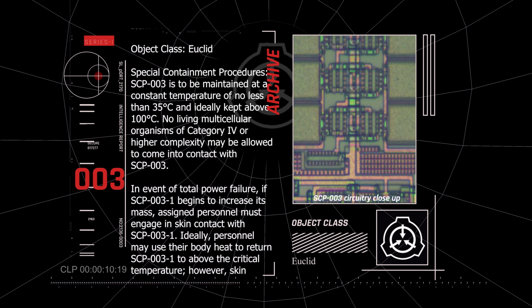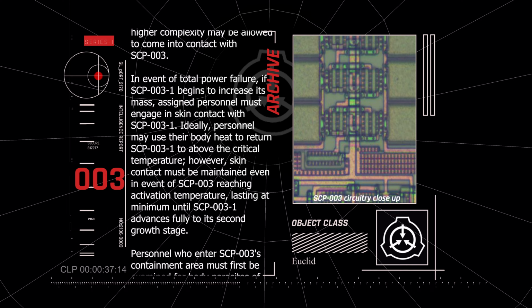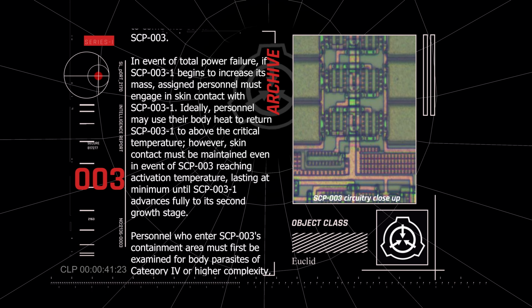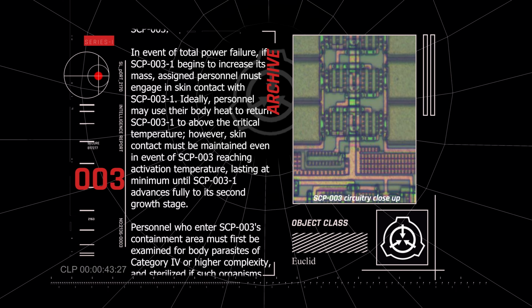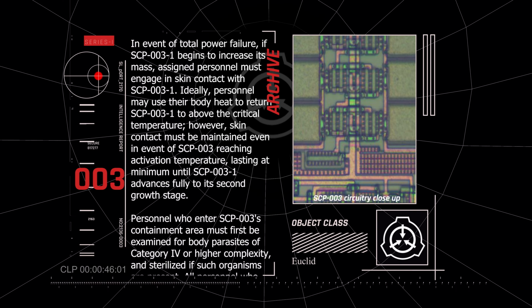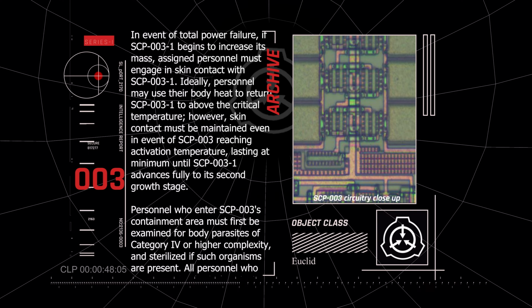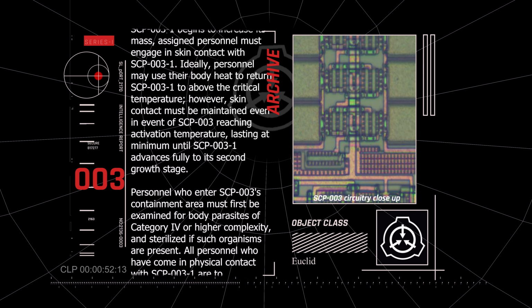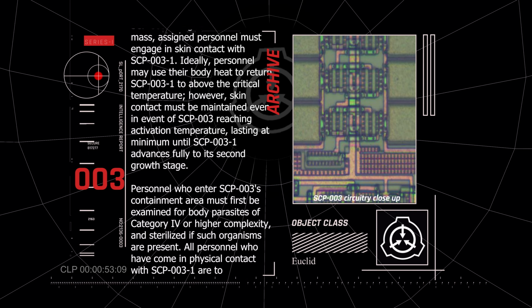with SCP-003. In event of total power failure, if SCP-0031 begins to increase its mass, assigned personnel must engage in skin contact with SCP-0031. Ideally, personnel may use their body heat to return SCP-0031 to above the critical temperature. However, skin contact must be maintained even in event of SCP-003 reaching activation temperature, lasting at minimum until SCP-0031 advances fully to a second growth stage.